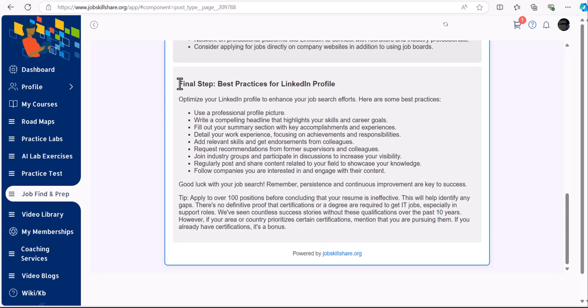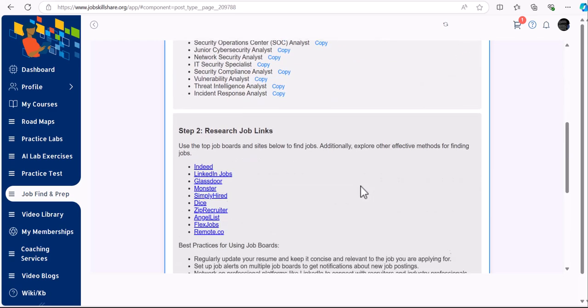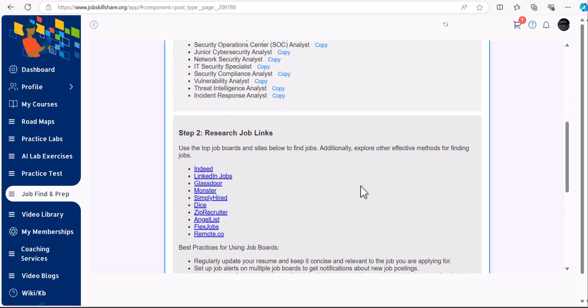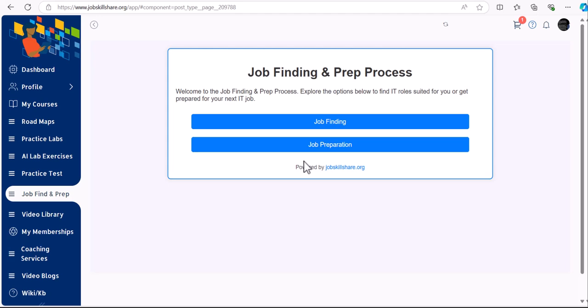So the next step is to make sure to fully finish the best practices for LinkedIn profile as well. You probably already did that when you created the LinkedIn profile. And then after this, just wait for the companies to call you back. And for that, what we can do is to go back here and now do a little bit of preparation.